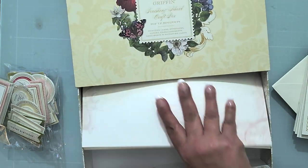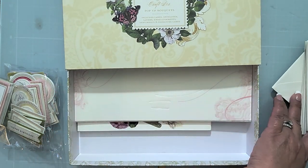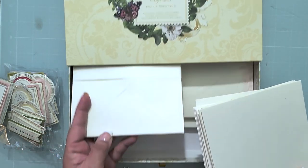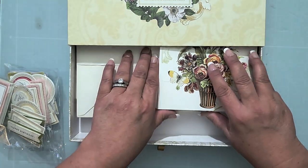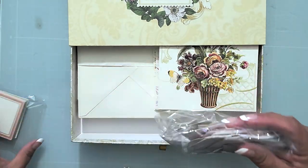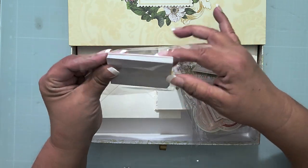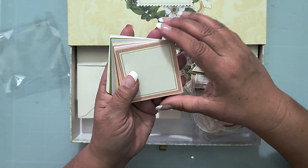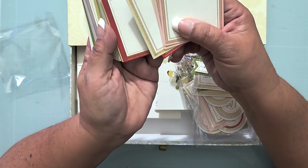So let's put these things away. If it came in the box, it has to fit in the box, but boy, these are a tight fit. And then the envelopes and the card bases, which I really want to paw up. And this is an inner, so she gives you a stack of these. This is where you can put your sentiment and write your little note. But look how adorable, these are super cute.